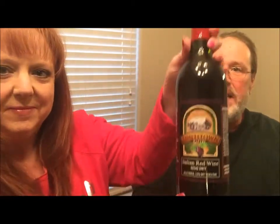Let's do it. Specifically, in this edition of the Wine O'Clock Report, we are featuring a local Arkansas wine from about 20 minutes down the road, Tontitown Winery. It is Tontitown Italian Red. And since we are featuring a wonderful local Arkansas wine for the first time on our program, I'm going to demonstrate the difference between an Arkansas and a wine snob wine tasting.